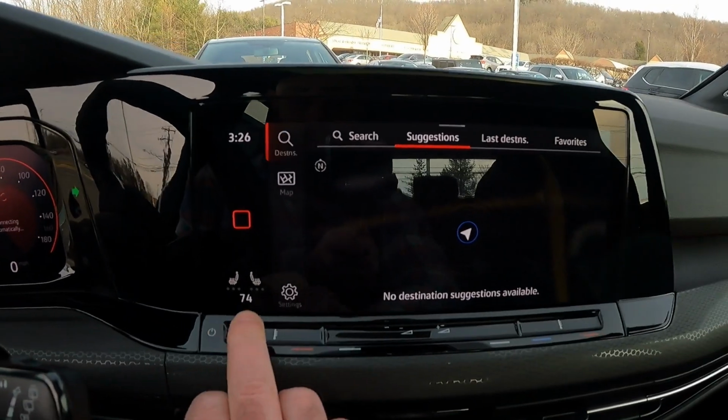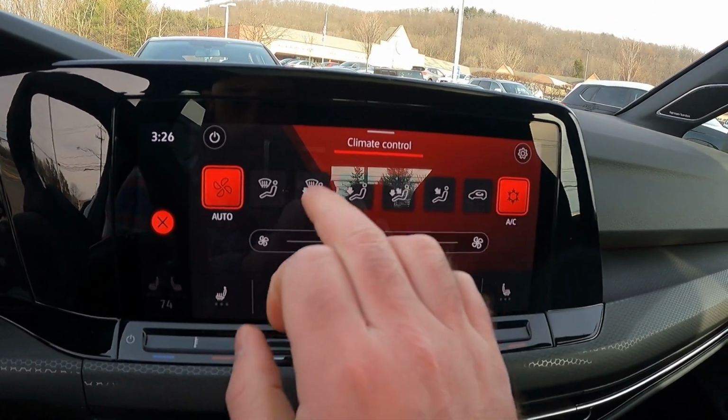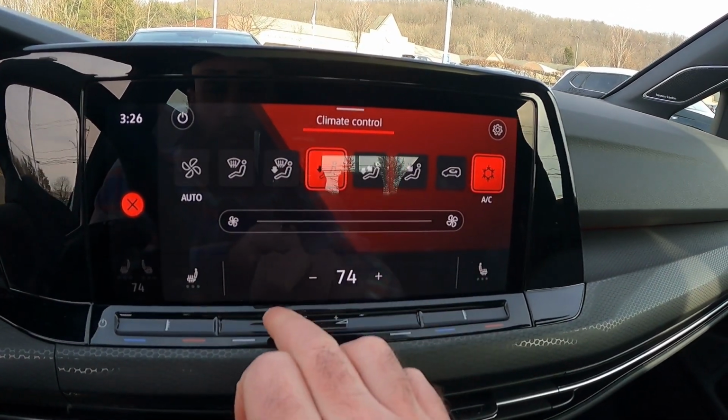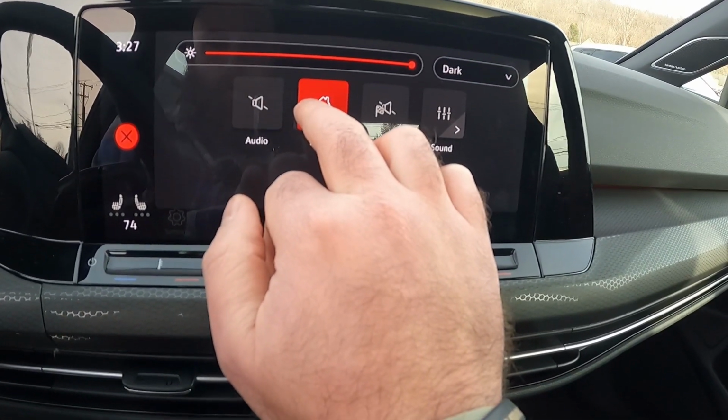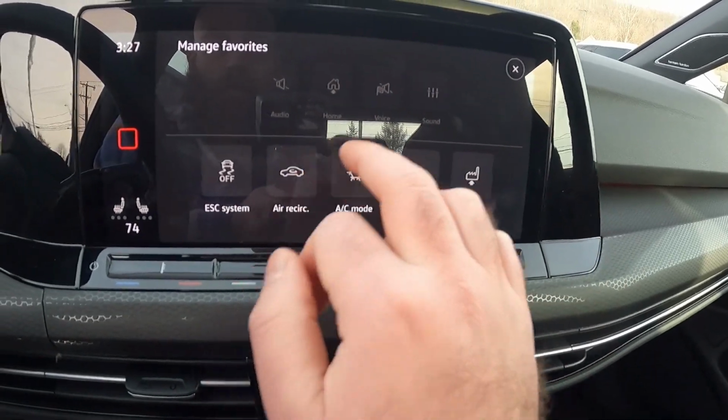There are some shortcuts as well. If you want your heated seats, it's not a physical button, it's in the infotainment system, but you just double tap right here, click your heated seats, adjust your climate control there. It's really not too hard to get to. If you want to set certain shortcuts, maybe you would like to turn your traction control off or whatever, you just drop down, hard press, and set whatever you want to be here. It's really not actually that bad.